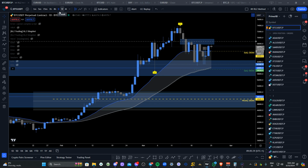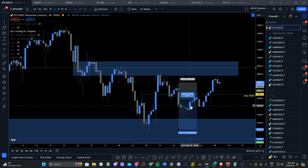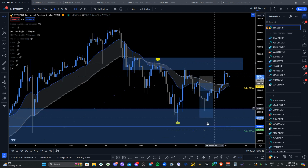All right, so we had a short setup here. I remember taking some profits here, exiting like 50%, and then we got stopped out around the daily 20 EMA right here. All in all, this was a great trade in my opinion, and we exited just in time for the local structure to break.